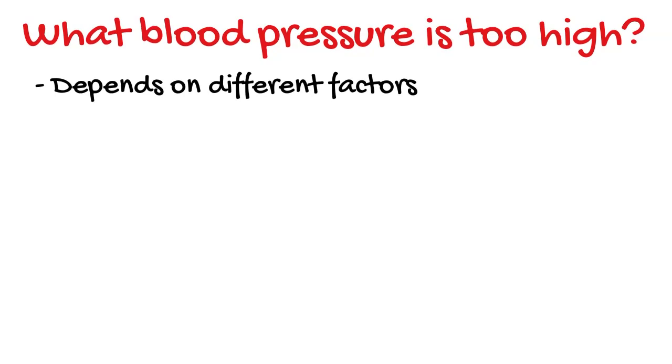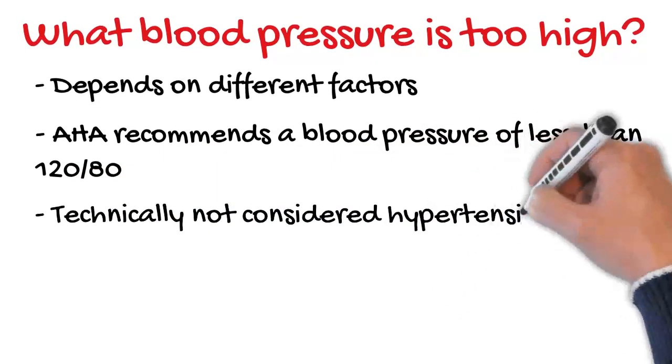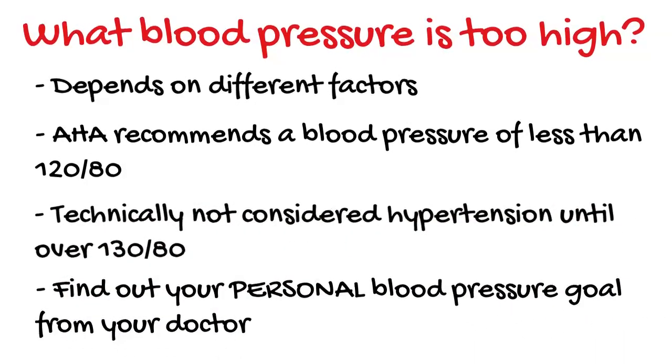Generally speaking, the American Heart Association recommends a blood pressure of less than 120 over 80, but it's technically not considered high blood pressure, also known as hypertension, until you are over 130 over 80. Your doctor may have a different goal for you based on your specific situation, so try to find out your personal blood pressure goal from your doctor.